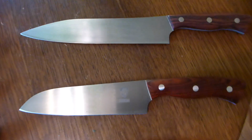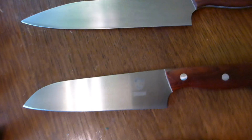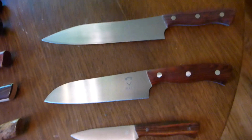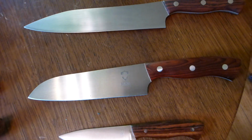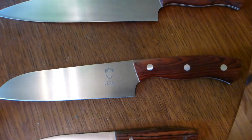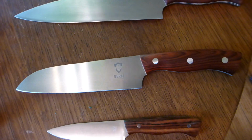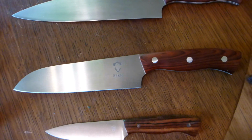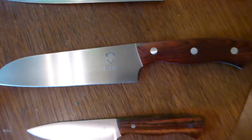We have a marked Santoku here, and if there's a more useful varied task knife in the kitchen, I sure don't know what it is. And that one is $145. So again, that's $150 and $145. And I can't remember if I have a presentation box for this one or not. It may be just the knife, but I'll let you know if you're interested in it. Either way, the price is the same.